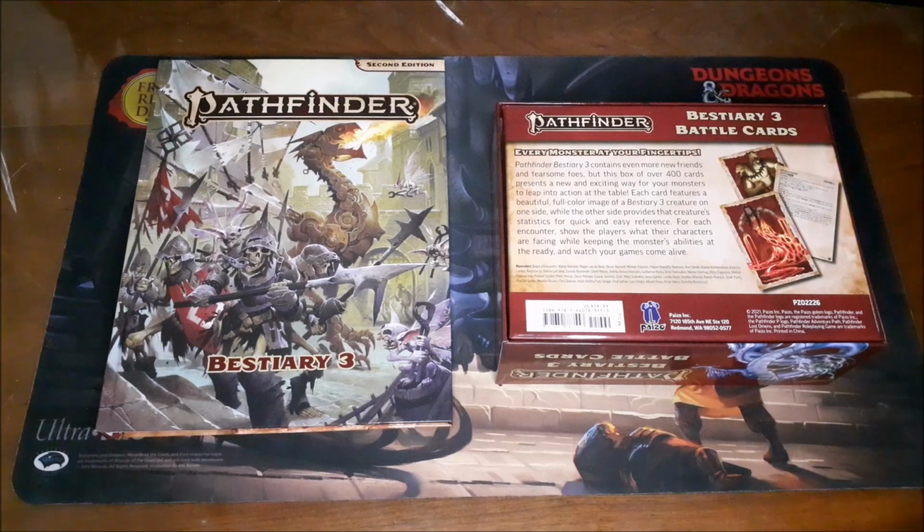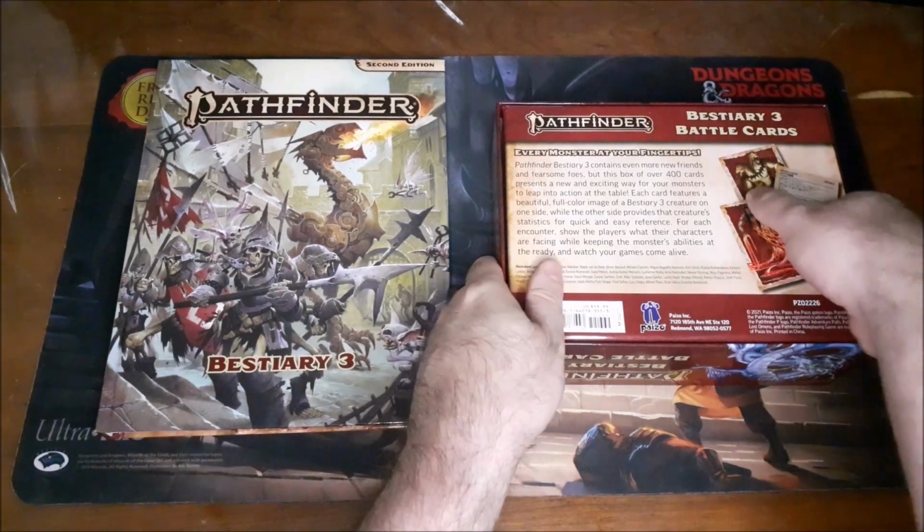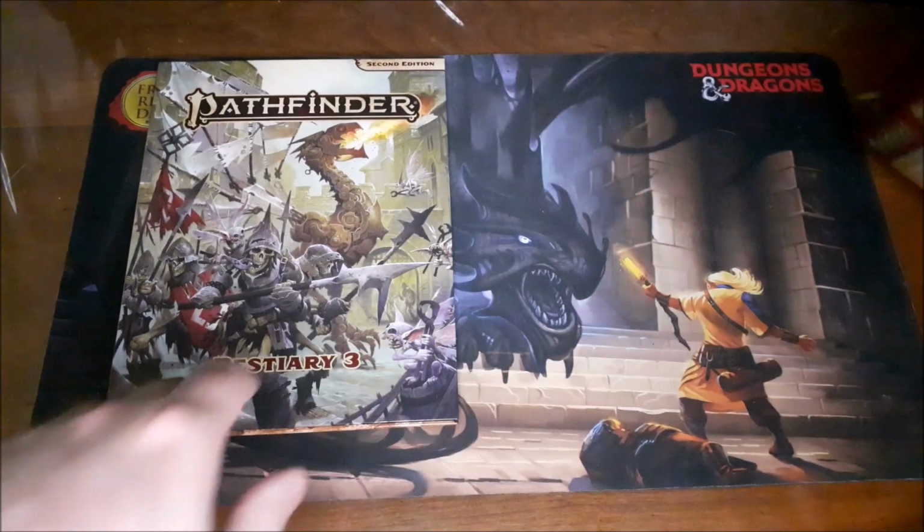Like I said, it's a little bit more pricey, but I have to say, as someone who has run games in public where I don't want to carry a ton of books with me, if I could just get the cards for all the creatures I'm going to be using in that session, that saves me a lot. And the cards are nice and large, they're easy to read. It's a great product all around. So again, definitely recommend checking it out.